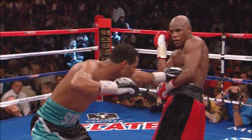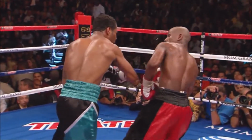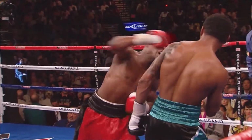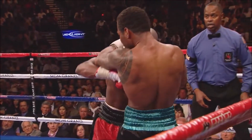Last round, Mosley extending himself with the jab. The right hand catches the shoulder. That's the big bugaboo against Mayweather. And then he's right there and lands the right hand. You get the shoulder, he gets the jaw. He wins that trade-off time after time.